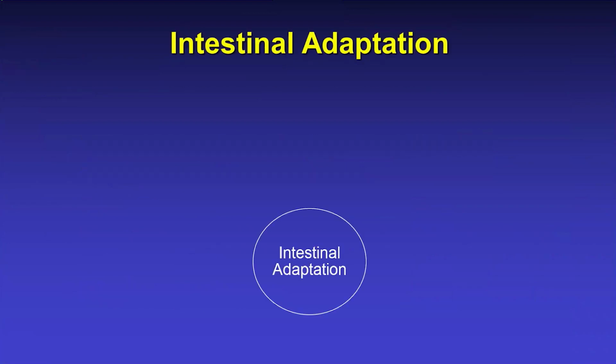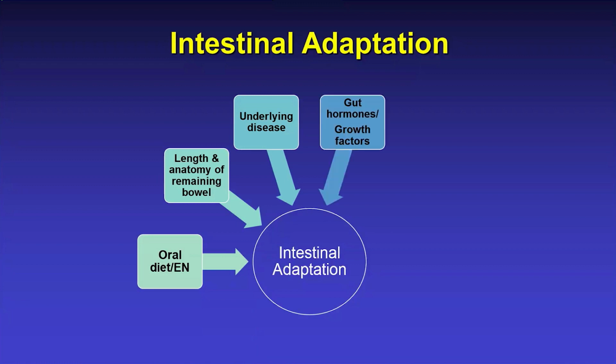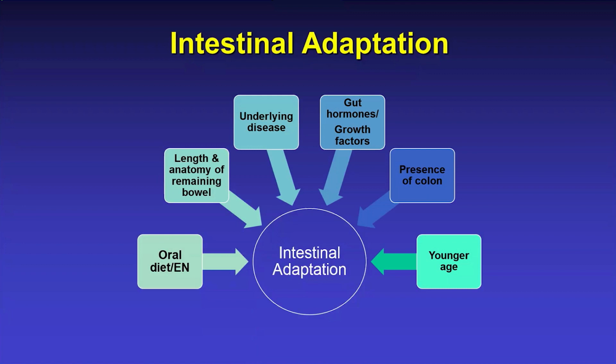Intestinal adaptation is helped by maintaining oral nutrient intake. It's also helped by the length and anatomy of the remaining bowel, such as type 2 or type 3 anatomic configurations. If there's underlying disease that will inhibit intestinal adaptation, gut hormones and growth factors can also improve intestinal adaptation. The presence of a colon, as mentioned before, will improve intestinal adaptation, and the younger the patient's age, that will enhance intestinal adaptation as well.